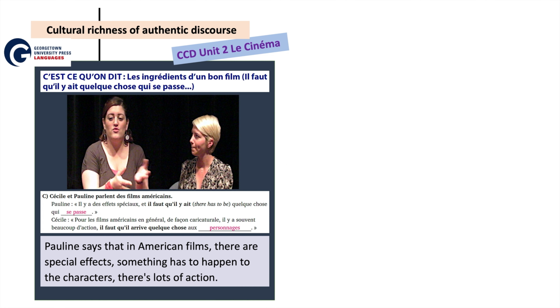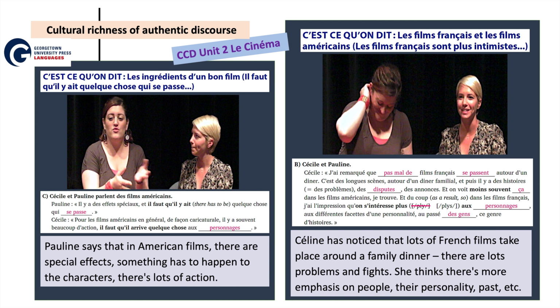So just to give you an idea of different types of cultural richness elements that arise out of the authentic discourse, here in the unit on cinema, Pauline says that in American films there are special effects and something always has to happen to the characters. There's lots of action. And Céline has noticed that lots of French films take place around a family dinner. There are lots of problems and fights, and she thinks there's more emphasis on people, their personality, and past.